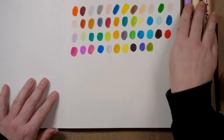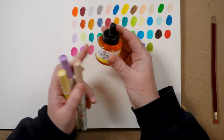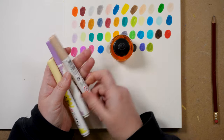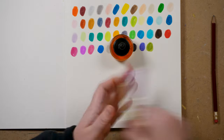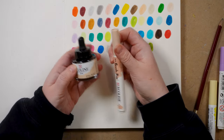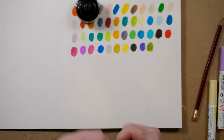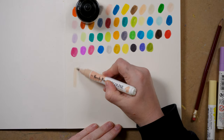And while we've got these out, let's do a little test to see the difference between the ink straight from the pot and then the ink from the pen. I think that'd be kind of fun. Let's do it with this color. No, not that one. Let's do it with this one here, which is beige. So pink beige. This is the pink beige.